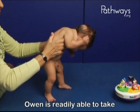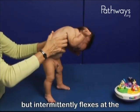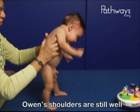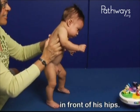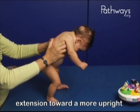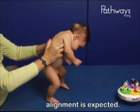Owen is readily able to take weight on his lower extremities, but intermittently flexes at the hip and knees. Owen's shoulders are still well in front of his hips. By 4 months, active trunk extension toward a more upright alignment is expected.